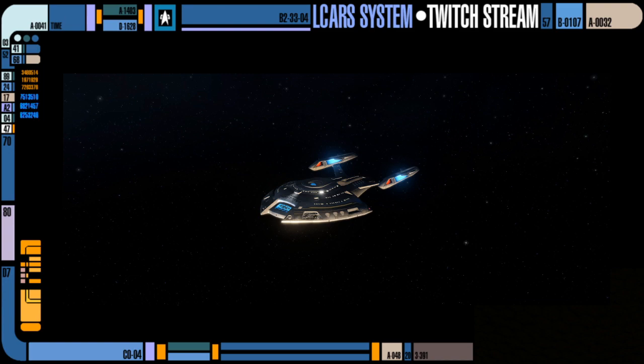Yeah. This'll do. Let me pull up Starship Ambience and... For our engineering section? Is that really it for our engineering section? Yeah, I mean, the Nova's a small ship. Alright, yeah, that's fair.